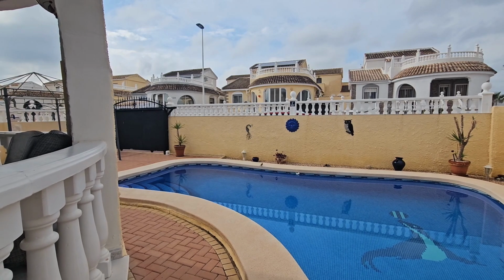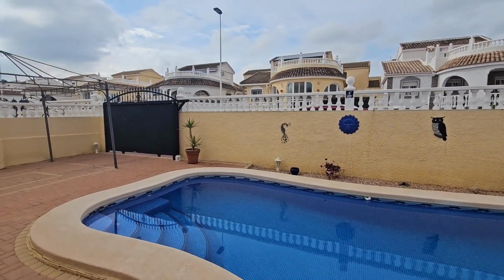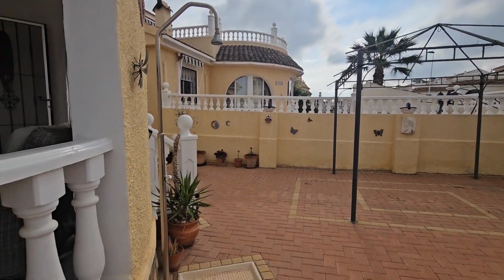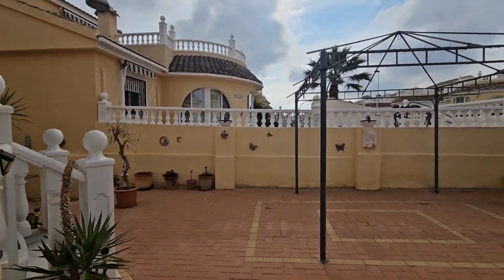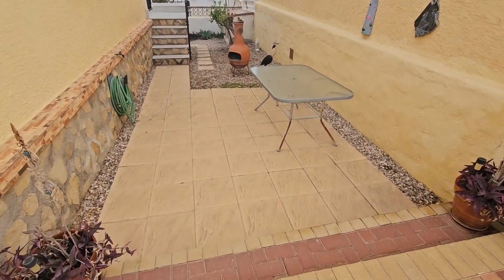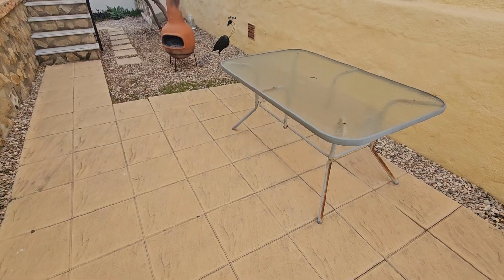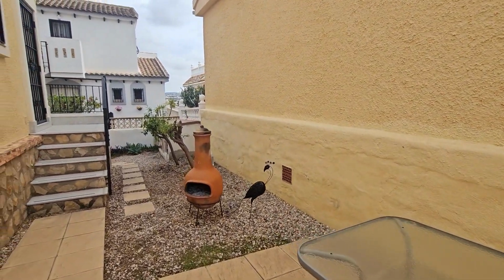So I'm just going to walk you around, and we'll do the perimeter of the property first, and then we'll do the top box, and then we'll come back around. Just here, as you can see, we have a shower, so wash off all your oils before you get into the pool. You have a step just here, a table, put a few chairs there, and you've got your outside dining.